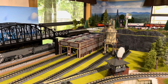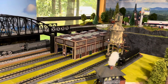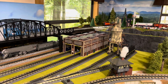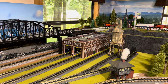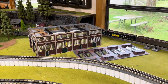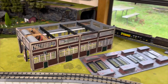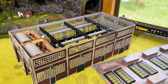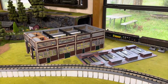And I say this knowing that everybody has this on their mind at the moment, especially in these current times with rising prices and inflation going on. This offers a lot for the money. I'll give you guys a final cost or price breakdown later on in the video on what it took to get this particular structure on the layout. But for now, let's check out this building kit in its entirety.